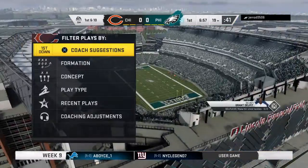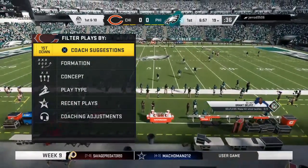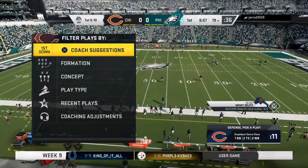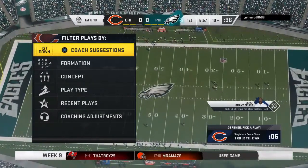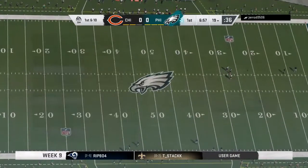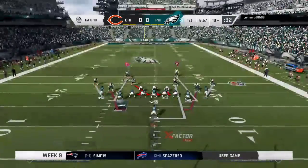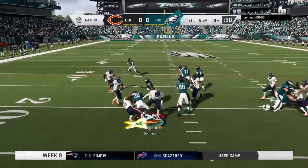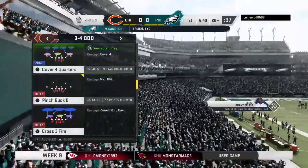They'll have 2 remaining as we step aside here in this first quarter. They will run for the first time with Miles Sanders, and he'll be taken down at the 20 after a gain of just 1.